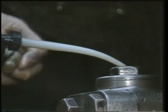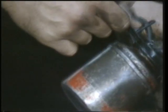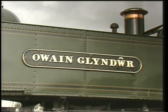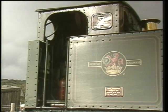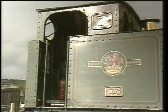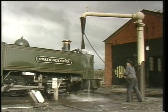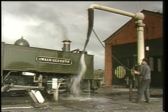But these locomotives are far from small. They weigh over 25 tons and are more than 8 feet wide. They have the distinction of being the last narrow gauge and the last steam trains to be operated by British Rail.